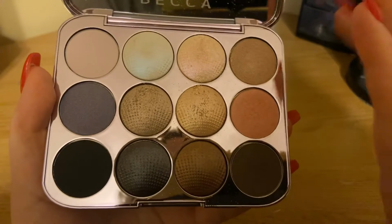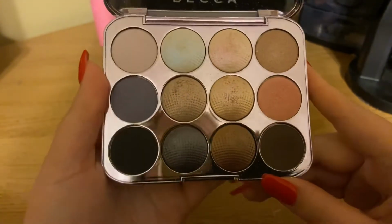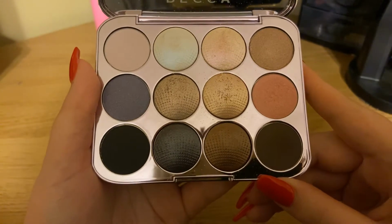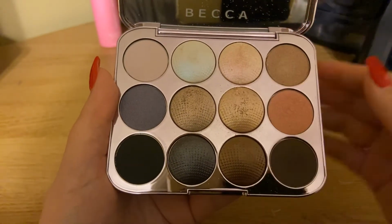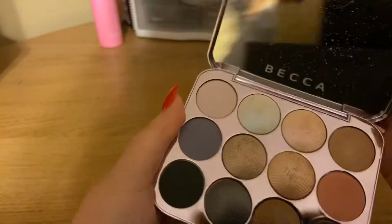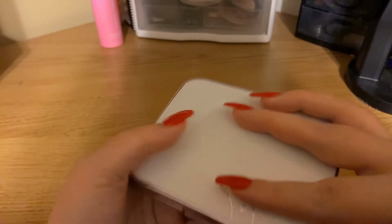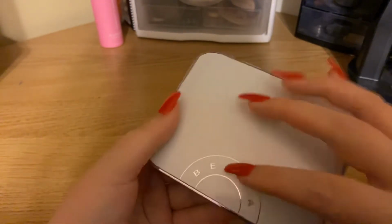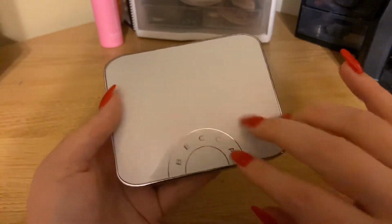The shimmers are really pretty. The mattes kind of suck really bad. The black is good. I really like these two shades, and that one's really pretty. Would I buy it again? No. Was it an impulse Marshalls buy? Yes. I don't really use it that frequently either. I use the Wet n Wild eyeshadows more than I use these.